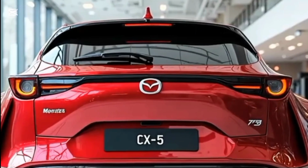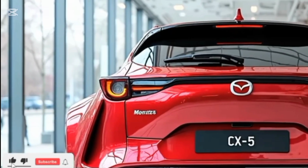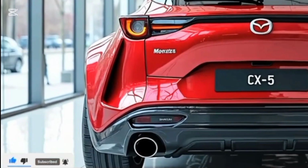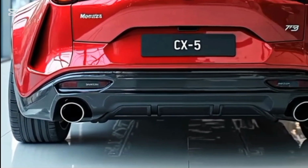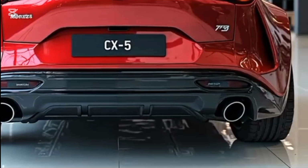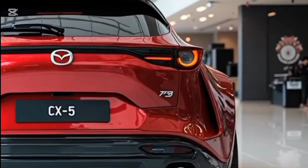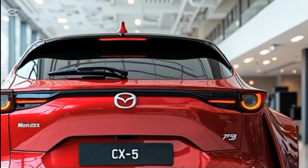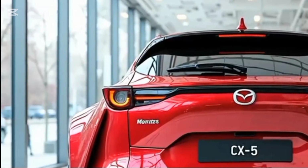Mazda has done something remarkable with the 2025 CX-5, pushing its popular crossover into bold new territory. The CX-5 has always been known for its perfect blend of luxury, driving dynamics, and reliability, but the 2025 model cranks everything up to another level. From aggressive design updates to a significant powertrain boost and cutting-edge interior tech, this new CX-5 feels like it's arrived from the future, ready to battle giants in the SUV world.